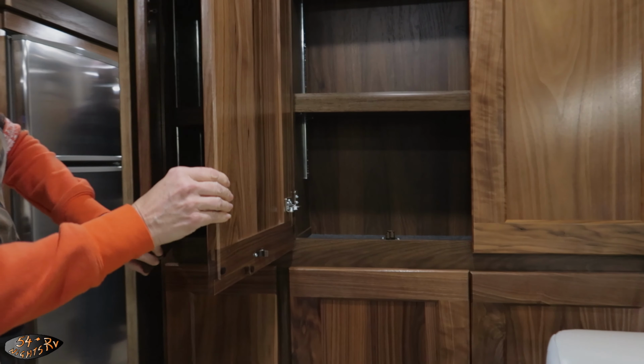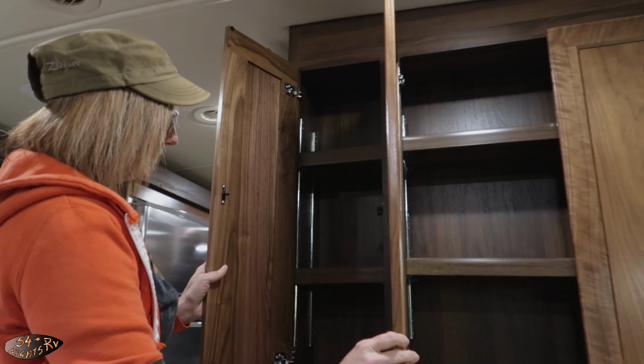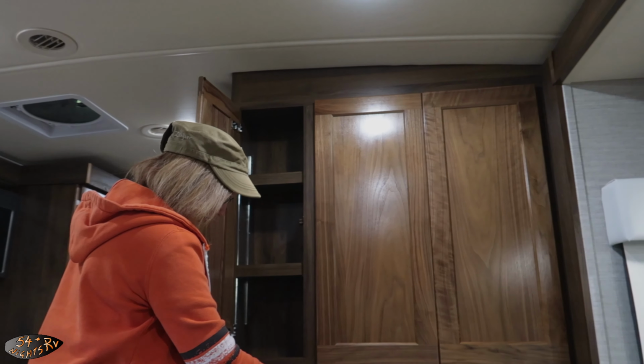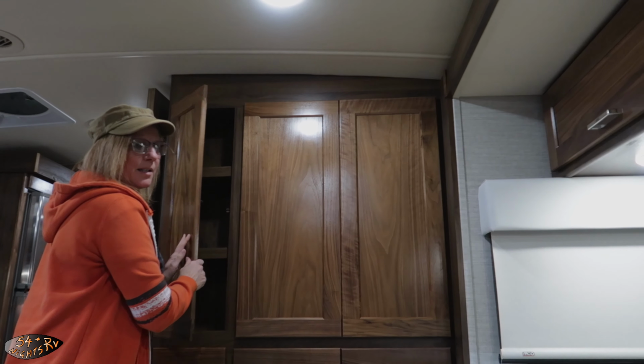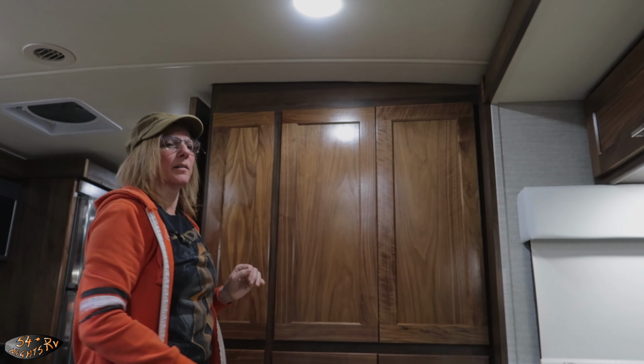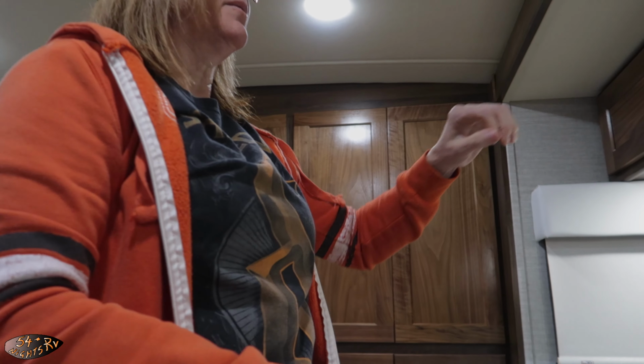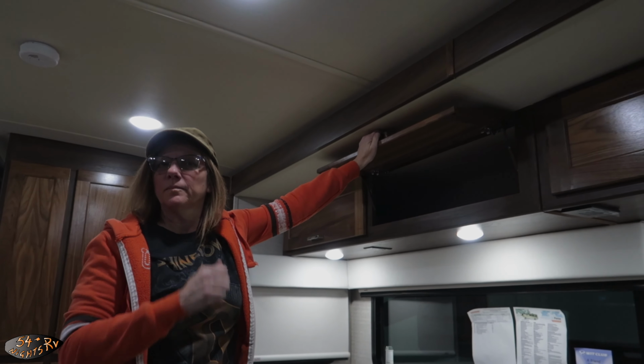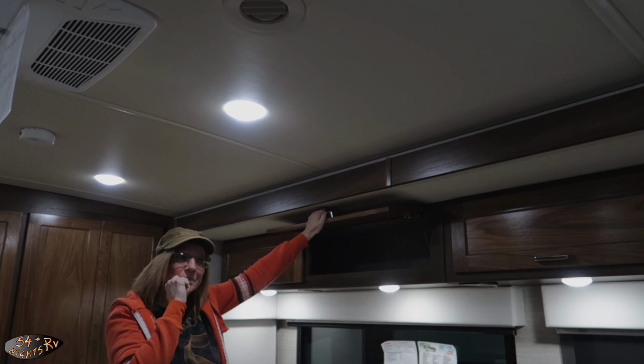A little bit of storage right here. That slide will cover most of that storage when the slide comes in. It'll come up to that last cabinet. That last cabinet will open up. More storage there above the dinette.